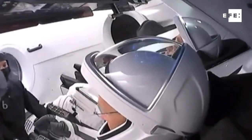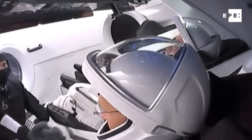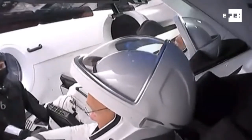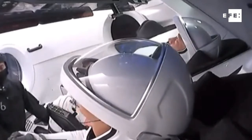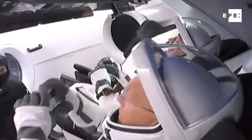Doug Hurley is in seat 2, or the commander seat. Bob Behnken is in seat 3, which is on Crew Dragon is the pilot seat. And then obviously nobody is in seats 1 and 4 today. Crew Dragon is designed to carry 4 astronauts on these future NASA missions, and we met 2 of the Crew 1 members and heard about their other 2 crew members a little bit earlier.